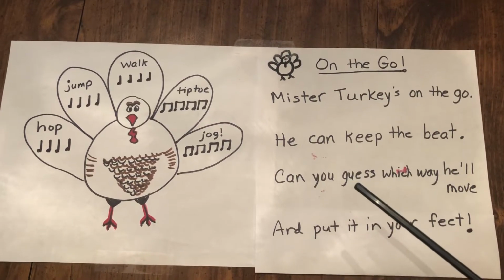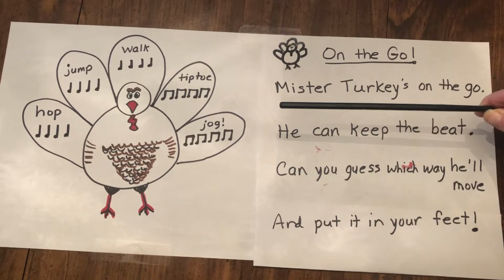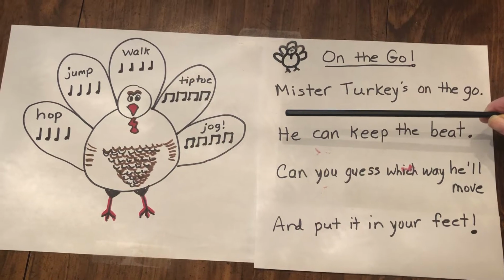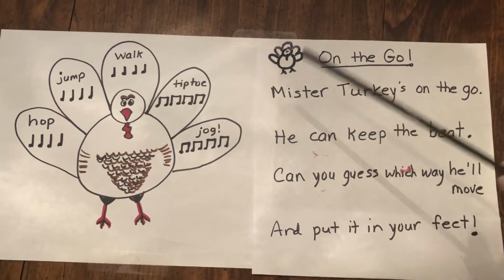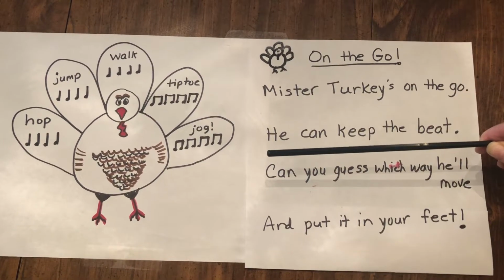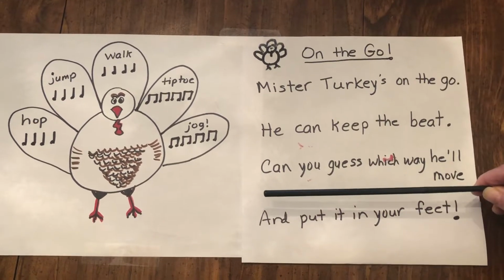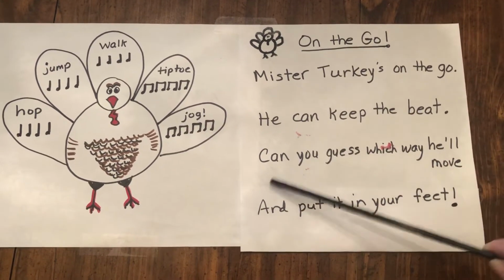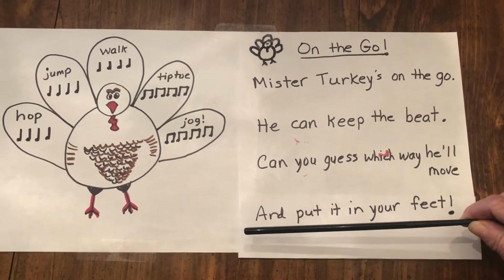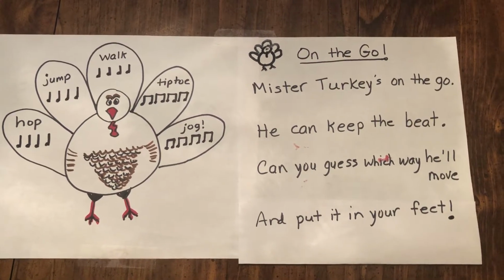I would like for you to try to say the poem with me this time. I'm just going to say one line, and I want you to say it back after me. Mr. Turkey's on the go. He can keep the beat. Can you guess which way he'll move and put it in your feet? I'll bet you did a great job.